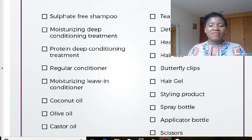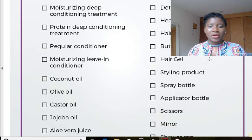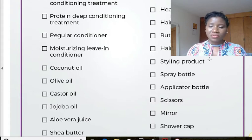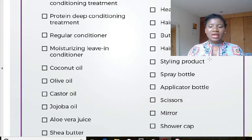And then next we have hair gel. So hair gel, again, it's another optional product because I don't use hair gels as much. But again, that's up to you. And hair gel is just a styling product, which is the next item on the list. So styling products could be a curling pudding, it could be a mousse, it could be pretty much any product that gives you hold. So let's say you want to do a twist style, like a flexi rod set or whatever, then you're gonna choose an appropriate styling product.